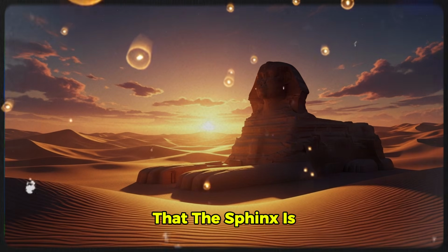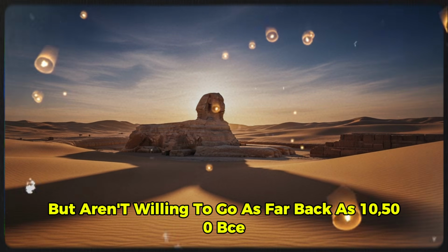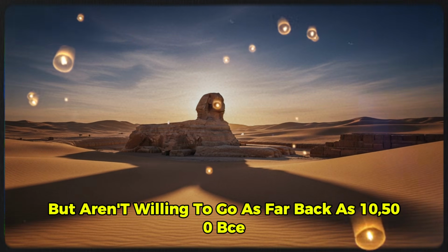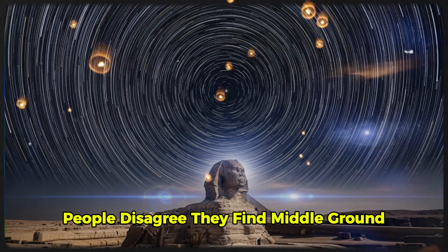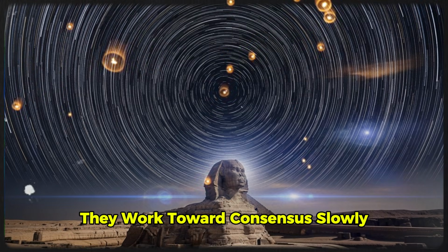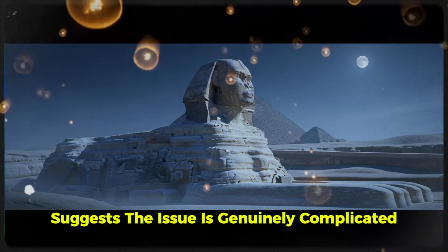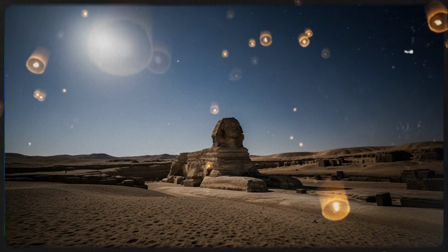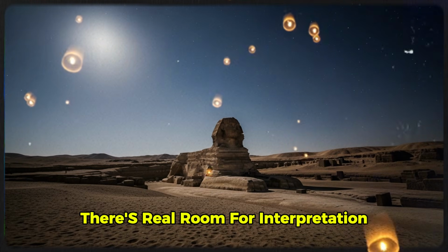People who acknowledge that the Sphinx is probably older than the conventional date, but aren't willing to go as far back as 10,500 BCE. That's actually how science works. People disagree, they find middle ground, they work toward consensus slowly, and the fact that there's genuine disagreement suggests the issue is genuinely complicated. It's not settled. It's not obvious. There's real room for interpretation.